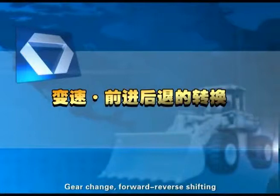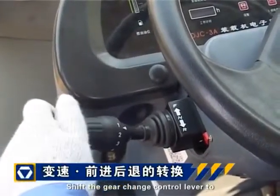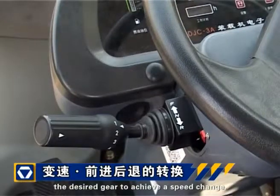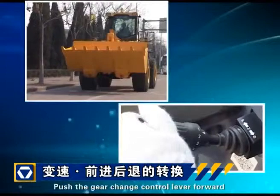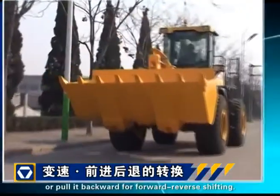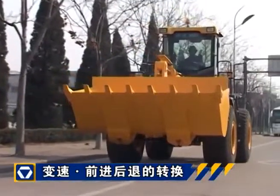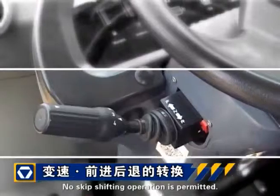Gear change. Forward reverse shifting. Shift the gear change control lever to the desired gear to achieve a speed change. Push the gear change control lever forward or pull it backward for forward reverse shifting. Perform gear shifting in order. No skip shifting operation is permitted.